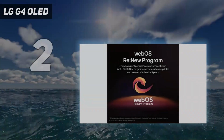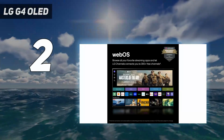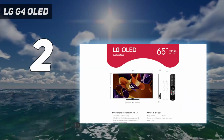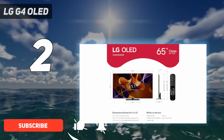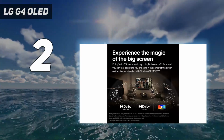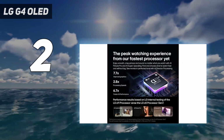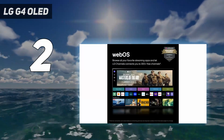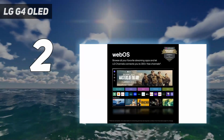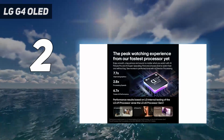LG G4 OLED. There are a lot of 65-inch OLED TVs to pick from in 2024, but if you're going to get one, I think the LG G4 OLED is the one to go for. Not only does this year's model come with a stand, something you would have had to buy separately in previous years, but it also offers the best performance of any LG OLED TV yet thanks to its next-gen Meta panel. Thanks to LG Display's latest micro-lens array technology, the G4 can get brighter for longer than any other LG OLED while still keeping colors accurate.